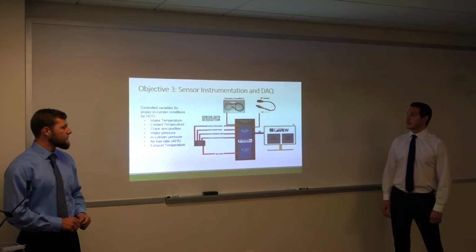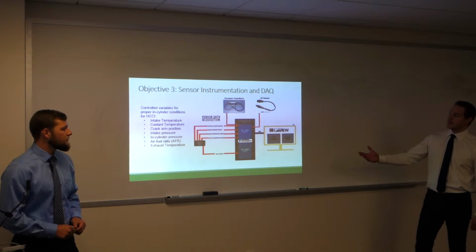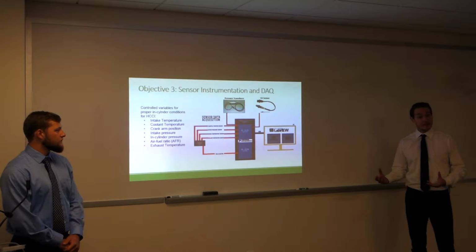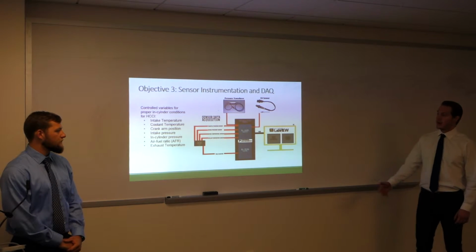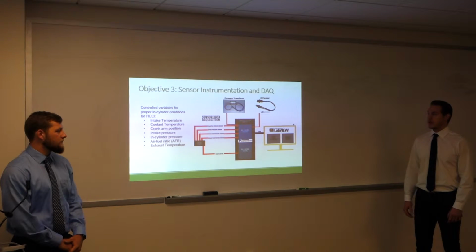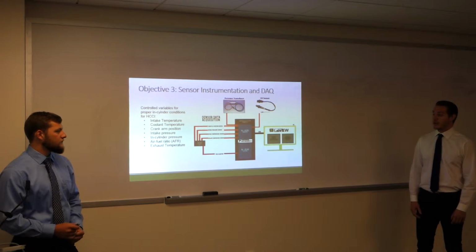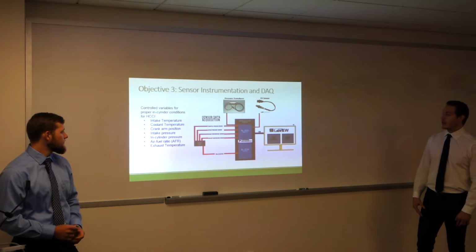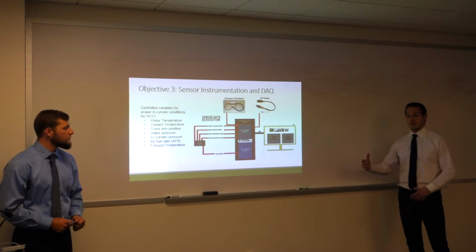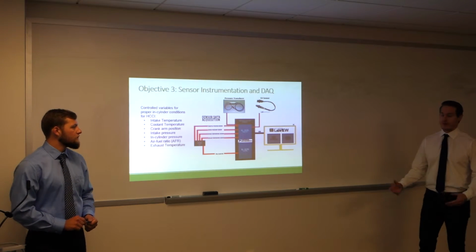All right, so sensor and DAC, why do we need this? In order to achieve HCCI, we need to be able to control certain in-cylinder variables, including intake pressure, coolant temperature, crank composition, in-cylinder pressure, air-fuel ratio, and exhaust temperature. We're going to interface that with a LabVIEW code, which was basically the heads-up display, so we see what values we're getting.